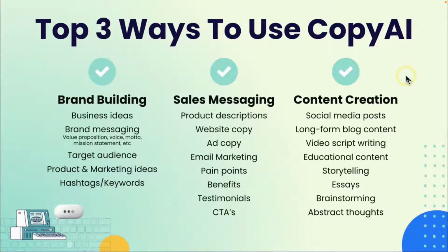So the top 3 ways that people use CopyAI: building your brand. You saw some of the little teasers there of how you can use it to come up with your motto, your value proposition, your mission statements, help you refine your target audience. It'll even help you come up with brand name ideas, business marketing angles. It can really just kick around ideas so fast. So have some fun with that. If you're just getting your business off the ground or coming up with creative ideas, it can help you refine that really quickly.